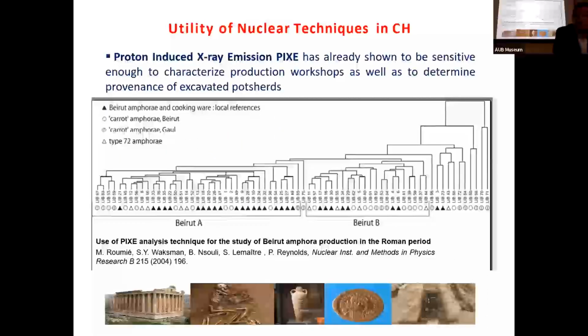We also did a lot of studies specifically on ceramics. This is our first study, back in 2003, 2004. It was about studying the provenance of Carrot amphorae in France. By doing elemental composition using the PIXE technique and statistical methods, we identified that those amphorae found in southern France belonged to a Beirut production of the Roman period.